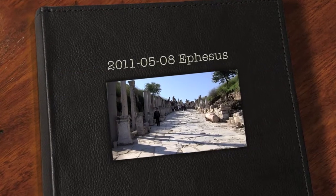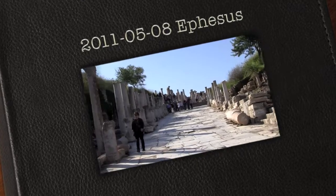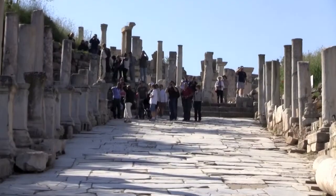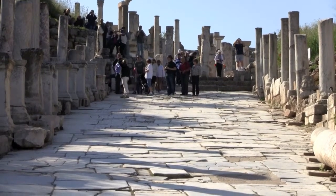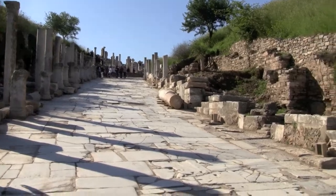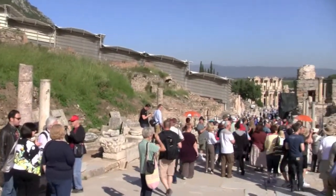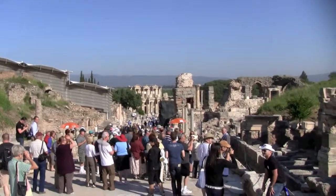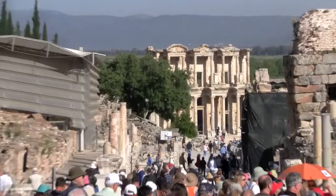We're in Ephesus, Turkey, and we're walking down the main street. This is looking back up the direction we just came. Very amazing place. I mean, this is Roman times and earlier. Very great, cool streets, very well paved. Lots of ruins. Looking down the hill at the culmination of the tour, I suspect, which is the library.